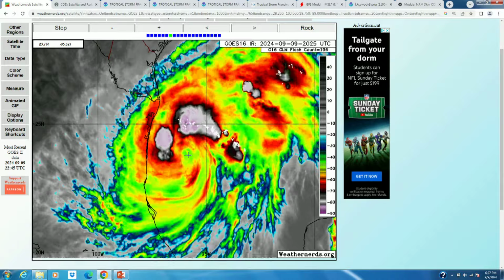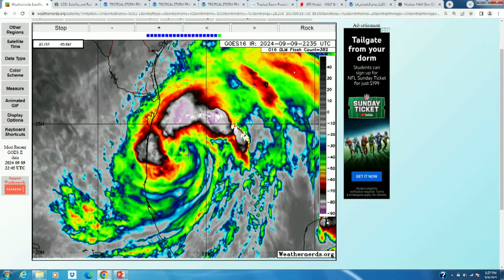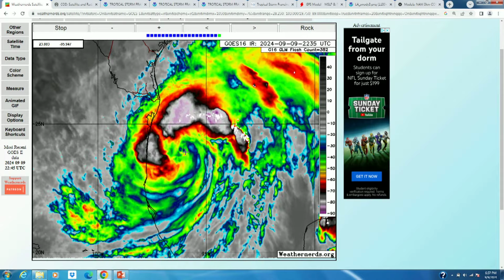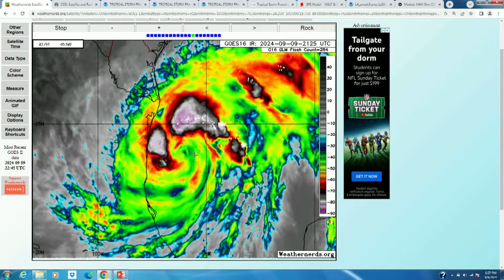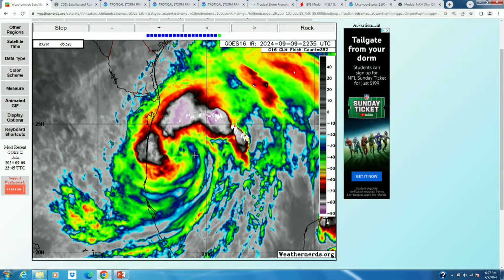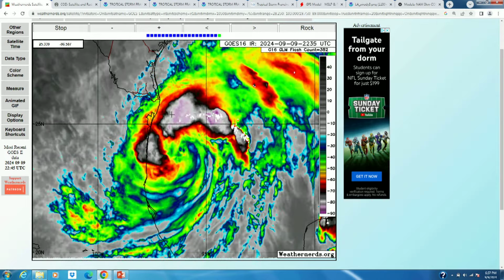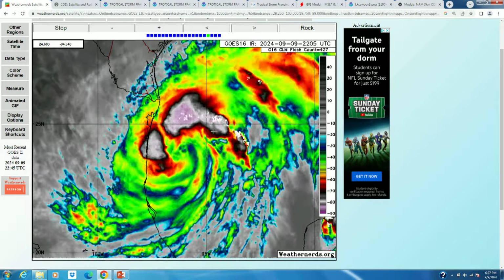This was named this morning after being dubbed Potential Tropical Cyclone 6 as of the latest advisory from the National Hurricane Center. Winds are sustained at 60 miles per hour. It's been going up steadily throughout the day. But noticing here on the satellite, you have a lot of good convection going on the northern side of the storm. A lot of lightning up there too.